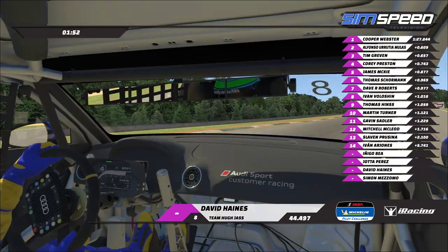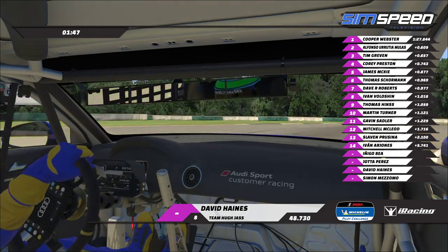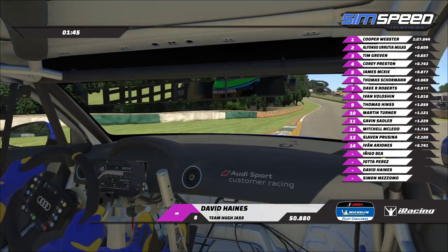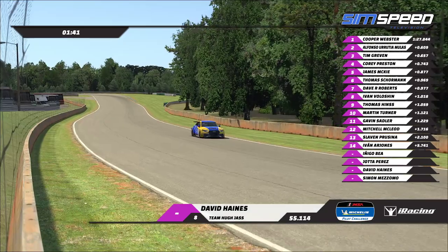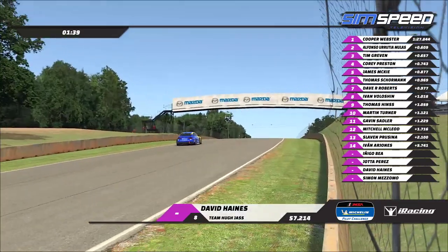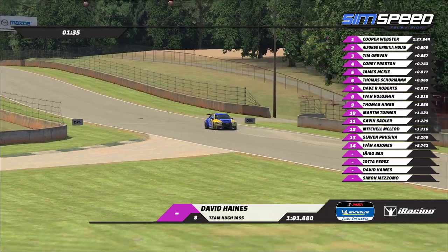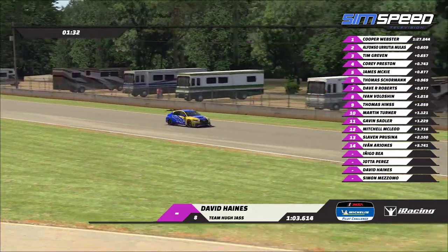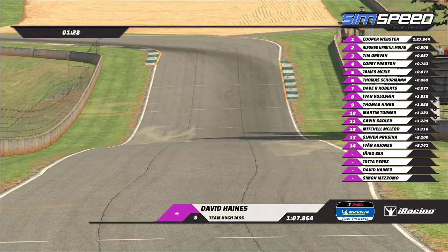He did win our last race a couple of hours ago, and he is actually the fastest driver in the Australian-New Zealand sphere at the moment. So he's very much on the pace, and no Jackson Susan Harlow this week either to take those pole positions away. So his time is actually 6 tenths faster than Alfonso Urisha Mulas, who we did see last week racing out here with us. So Tim Greven, Corey Preston, they're both back as well, which is great to see.